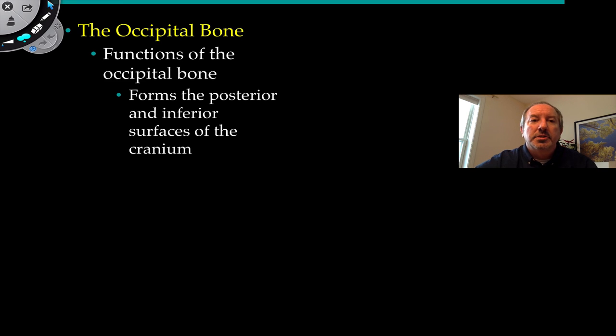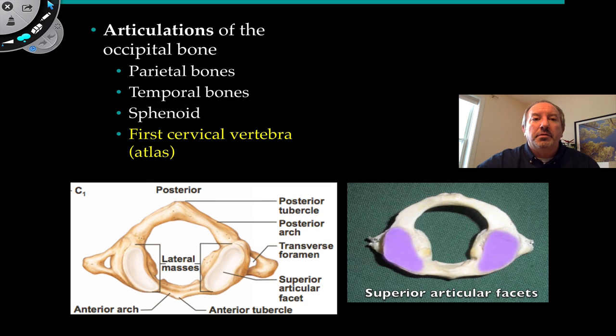So let's first off talk about the occipital bone, and I happen to have a skull here with me. And so you might be able to see that the occipital bone forms the posterior part of the cranium, but it also forms the inferior part of the cranium. And you may know, noticeably, it has a foramen magnum right there. In other words, a big hole, which allows the spinal cord to come out right there from the brain.